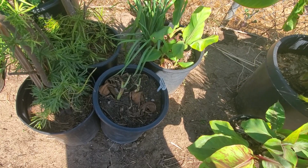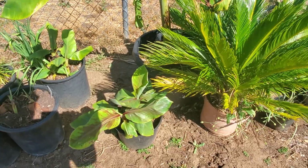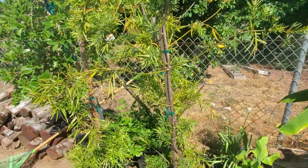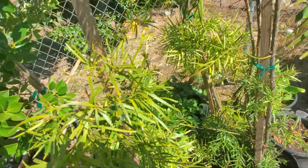I forgot to water, so he's barely coming back. This is Blue Java ice cream. I'm gonna keep one and then try to sell the rest. Here we have some kind of weird giant trees. They become giant trees.